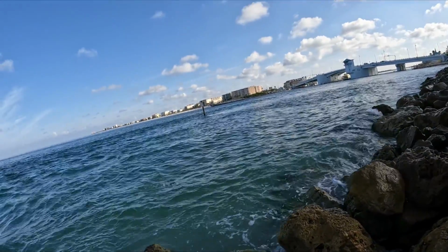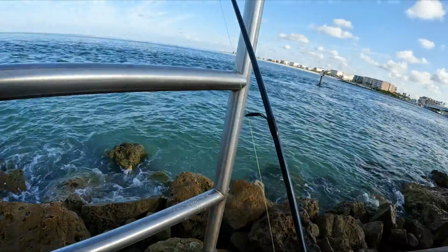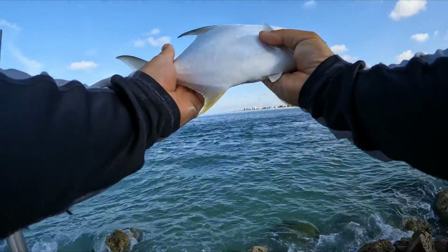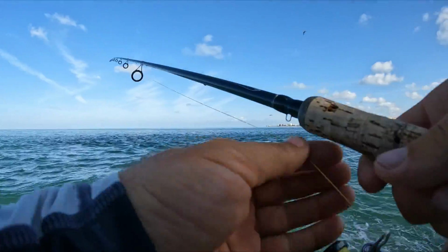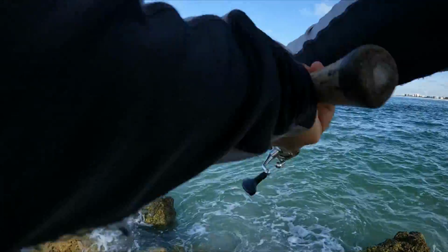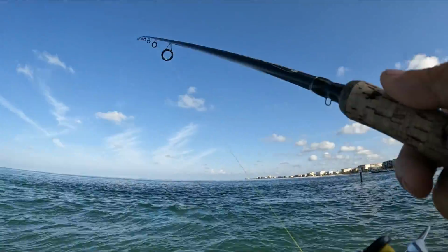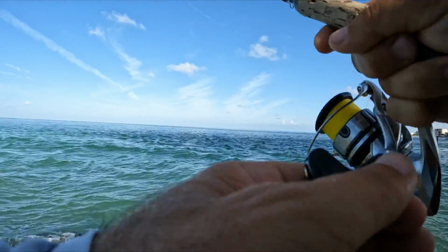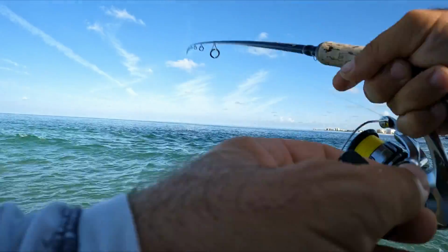Oh yeah, pompano number two. Okay, I'll let this guy go. This guy's like 10 and a half, 11. All right. It's no trick, man. You just have to search for them. You have to search for them. All right, let's go for number three. Five minutes into the spot, three hits and landed two. One keeper, one short.